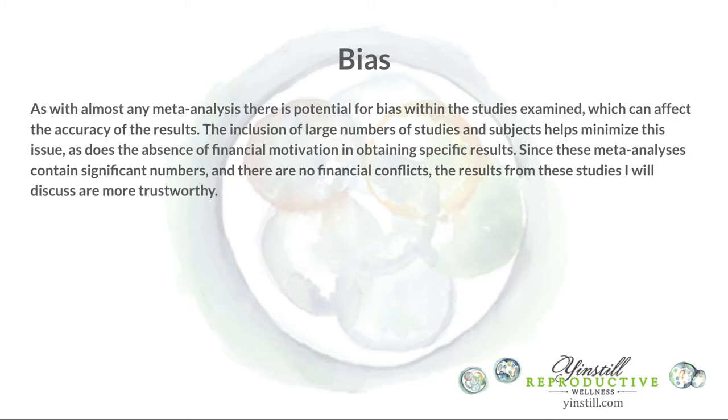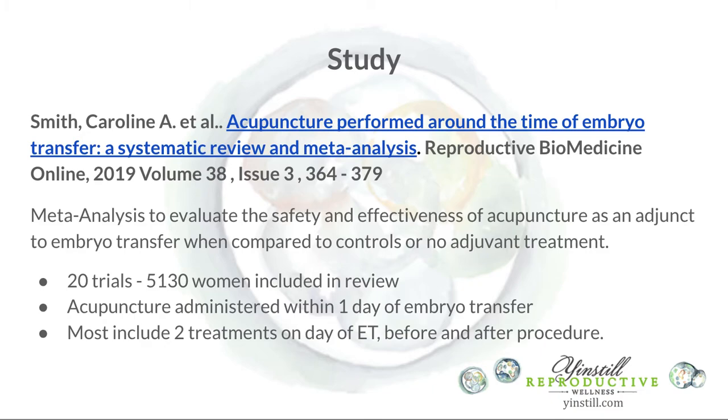These all passed that. So the first study we're going to go through is done by Carolyn Smith et al. and her group, on acupuncture performed around the time of embryo transfer. She did a systematic review and meta-analysis, and it was published in Reproductive Biomedicine Online in 2019.